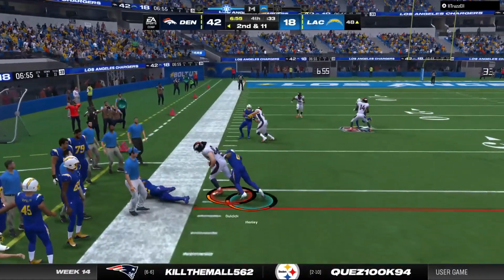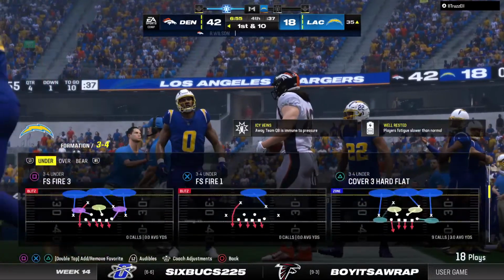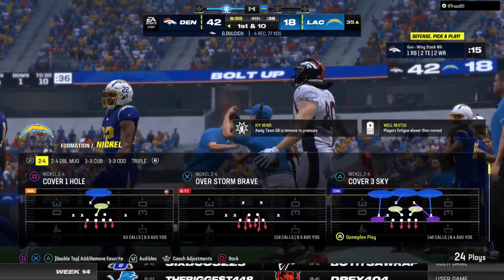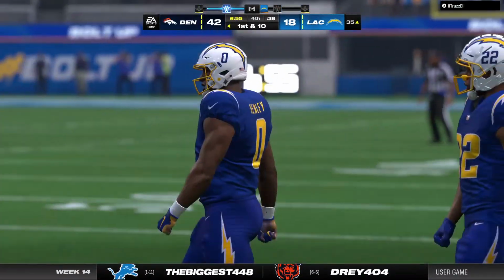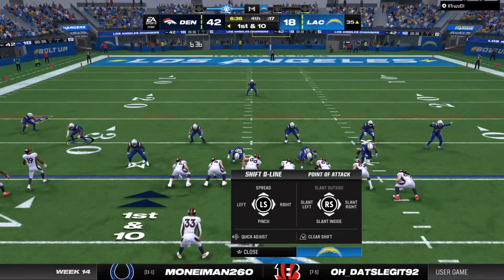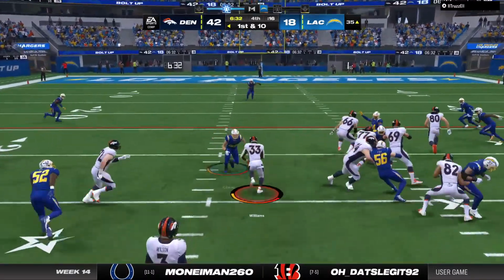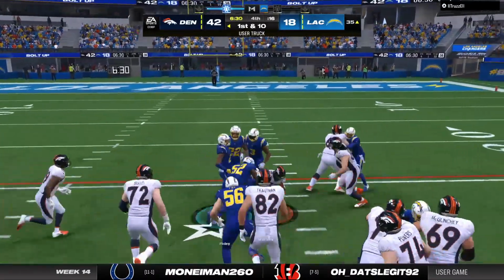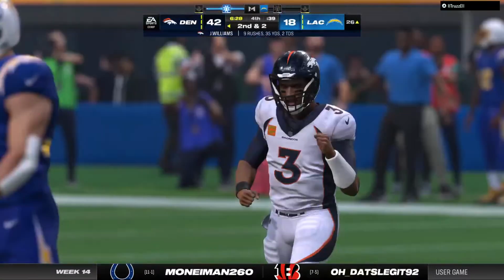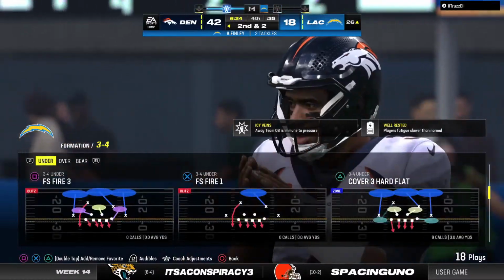Wilson's throw caught here by Dulcich. Yeah, he will go out right near the 35-yard line. That one good for 13 and a Denver first down. First down, Denver. They'll run out of the gun here. Williams stays on his feet. This will be stopped about 2 yards shy of the marker. 8-yard gain, 2nd and 2.